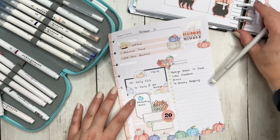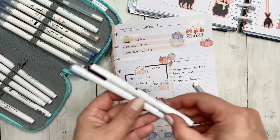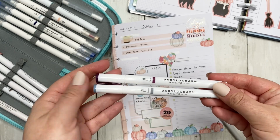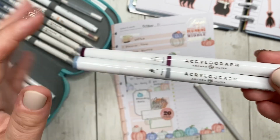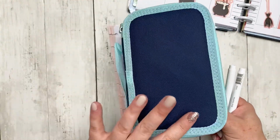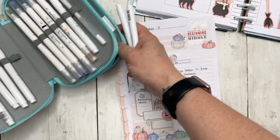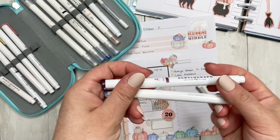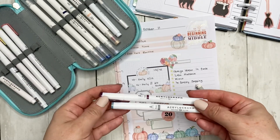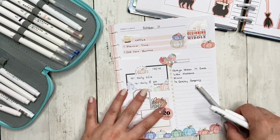Okay, so I know at one point you probably saw me use some of these. These are my acrylic graphs. These come from Archer and Olive. These are the ones in this pen case, which is also from Archer and Olive. This was from their September subscription box. These are basically acrylic paint pens. These are 0.7 millimeters, so they're really good for writing, and I love using these in my planner.